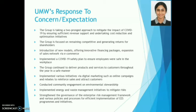Conducted community engagement on environmental stewardship. Implemented energy and waste management initiatives to mitigate risks. Last but not least, strengthened the governance of the enterprise risk management framework and various policies and processes for efficient implementation of ESG programs and initiatives.